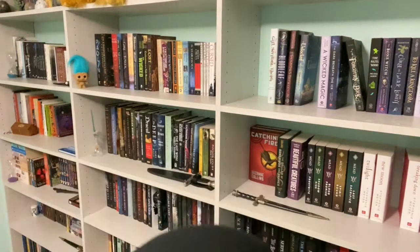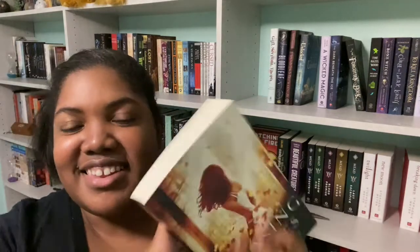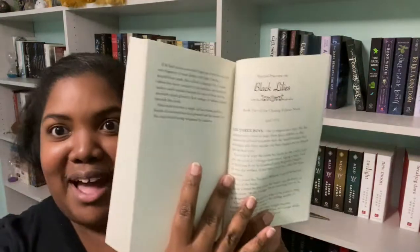Question 19. Do you have a book that includes the first chapter of the sequel? Yes. What is this? First chapter of the sequel? Yes. Okay. Chasing Echoes, Jodi Perkins. And the sequel, Black Lilies, in the back.